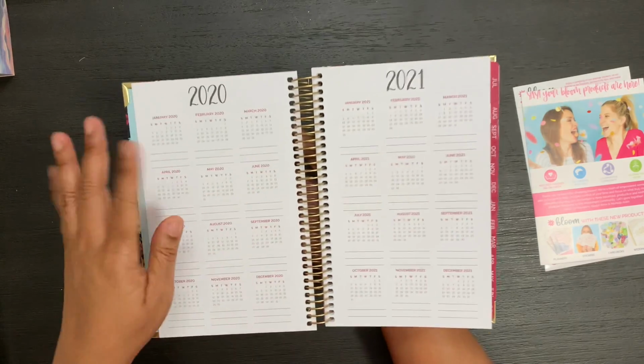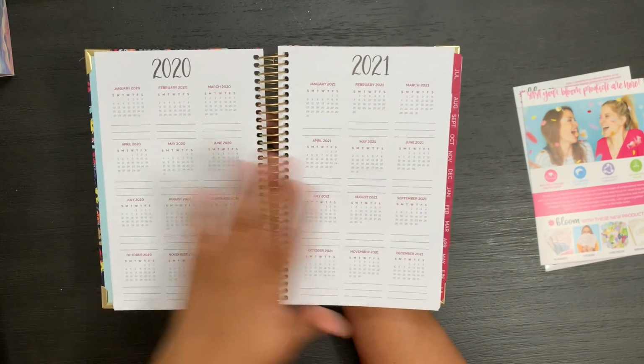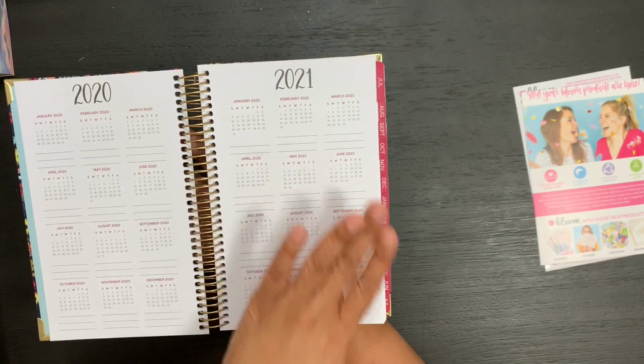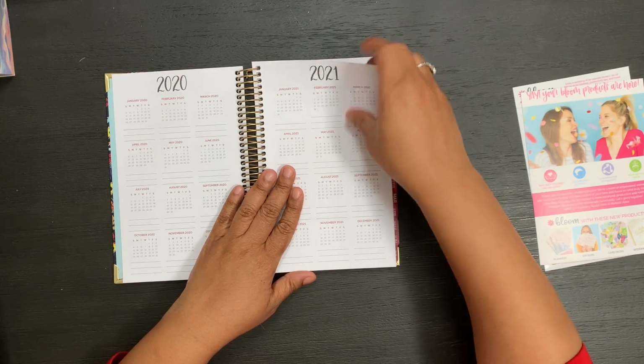And then we have 2020 and 2021. So you'll have your full year on each page. Even has some room on the bottom to write notes or important things that happen, like birthdays or anniversaries in those months. So you can capture that here.